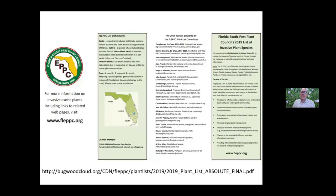The invasive plants, they get to be on a list. They get to be infamous. They get to be represented on the list that land managers use, educators use, the agricultural community pays attention to, and it's put together by what used to be called the Florida Exotic Pest Plant Council, FLEPPC.